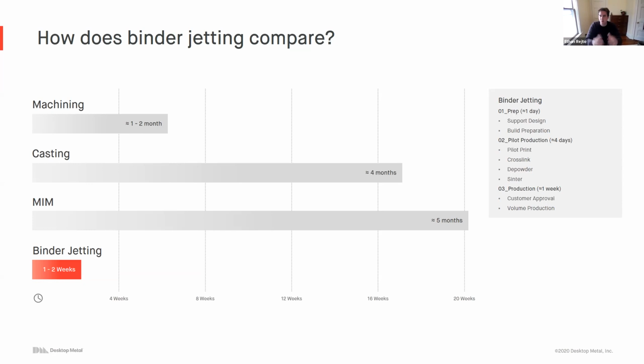But we're shrinking these 1 to 2 months down to weeks. We're no longer talking about months. We're even talking about days, where, in the first day that a part can come into a binder jetting shop, we can have hundreds printed the next day and ready to go into depowder.